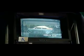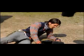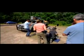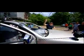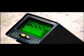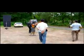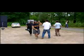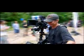Action. No picture. Take 1. And action. I hit the camera guy.